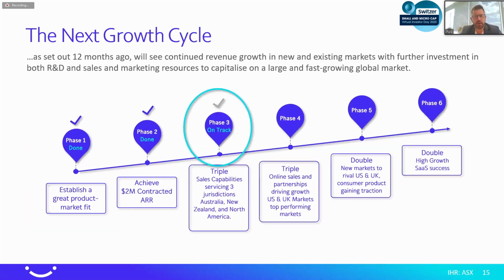And finally, I suppose the business has always operated to a very specific strategic plan, which is the Battery Ventures high growth sales model, and so looking at establishing great product market fit. And I think the customers we've onboarded and the growth rates of retention that we have, definitely demonstrates we've done that. Going past 2 million in annual recurring revenue, our focus then is to triple that out to 6, then triple it to 18, double it to 36, and double it to 72.